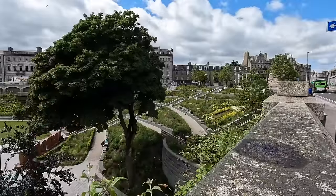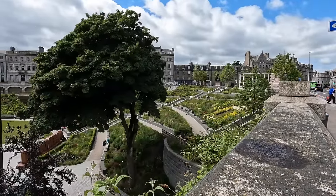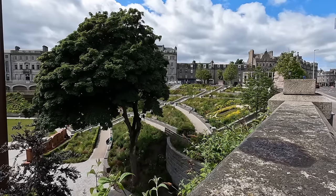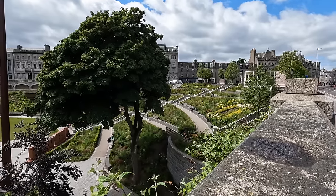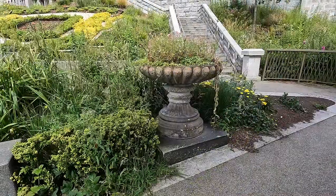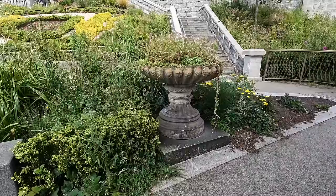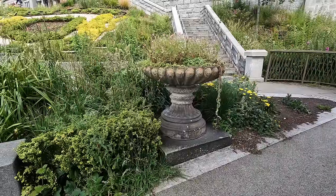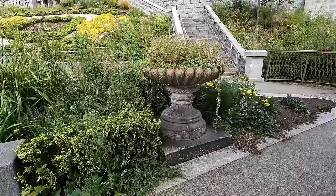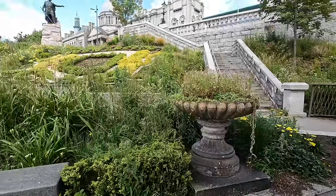Now there used to be really lovely granite steps here, and I'm not sure where all the granite went. I think it can be found in lots of gardens in and around Aberdeen. Here's one of the original Tazza planters. Now these terracotta urns or vases were a feature throughout the earlier gardens. And Tazza apparently is an Italian word which means cup. It also refers to the type of ornamental bowl or saucer on a stem.